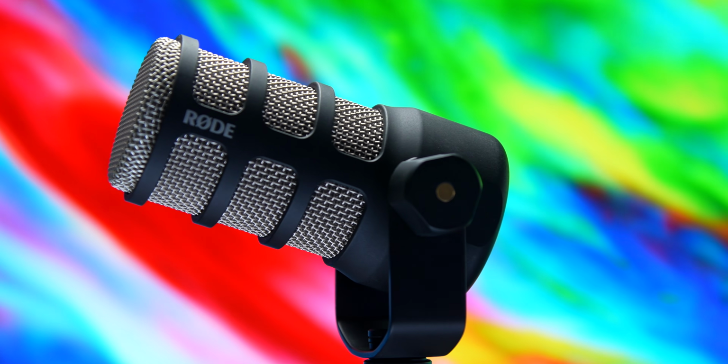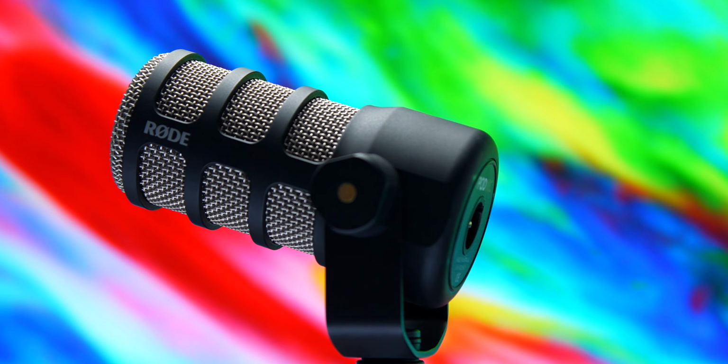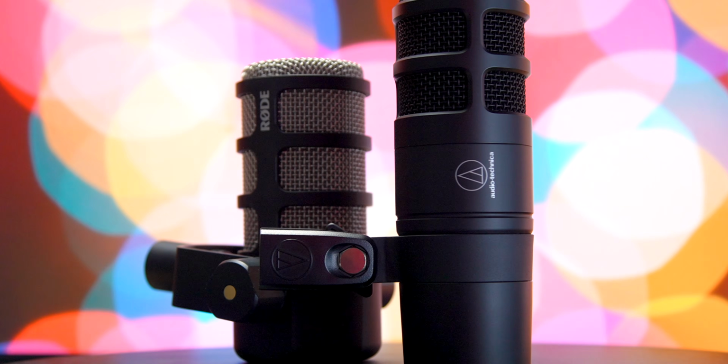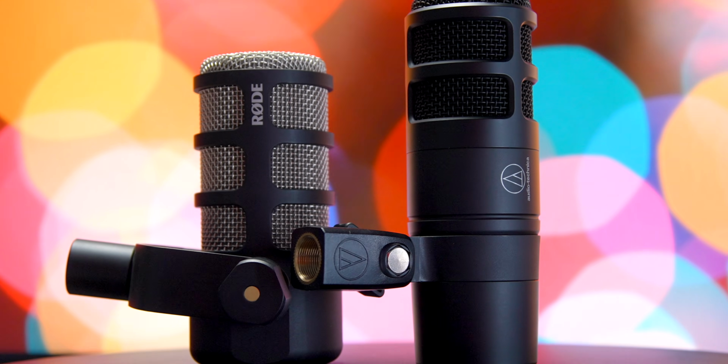And for quite a long time now, the PodMic has been my recommendation for anyone who's looking to take their audio to that next level, get into podcasting, get into streaming, that kind of stuff. For a few reasons, it's relatively affordable. I think that it's a great sounding microphone. It's incredibly durable and well built, and it has some really awesome mounting options. You might remember me talking about this from other videos, including my full-length PodMic review, but I have several PodMics because I do like them so much.